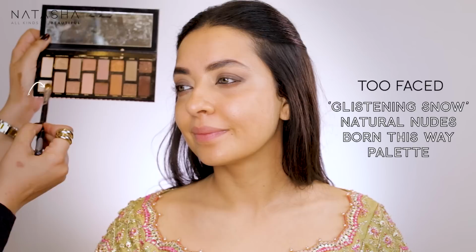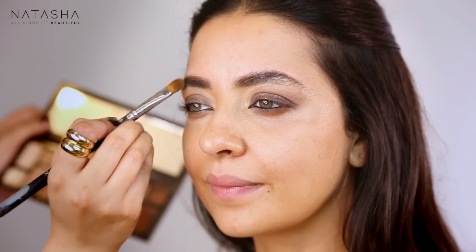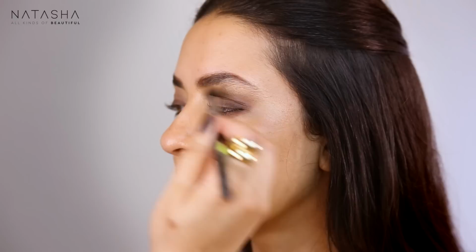So I'm going to take this shade, Glistening Snow, from the same palette, and I'm going to apply it towards her brow bone a little bit here. Again, you can use any pale shade with a slight shimmer, if you have one. And I'll take the brush I was blending Maple with, and blend it lightly with that.